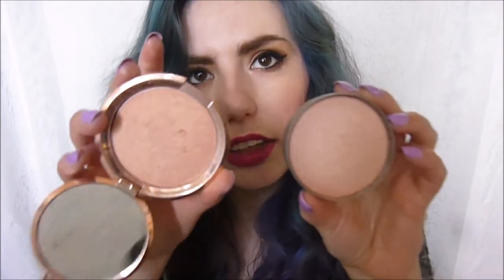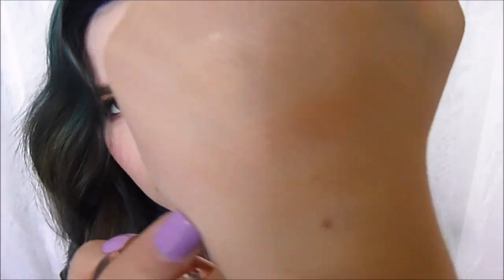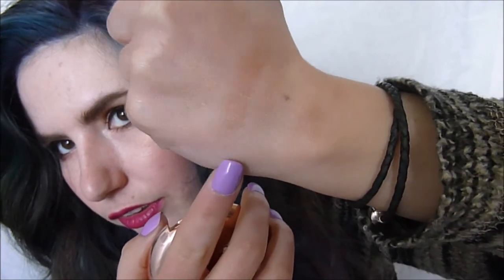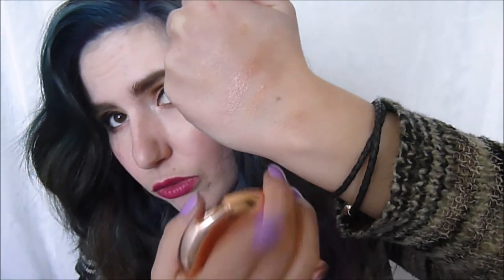No, they're not the same. They look slightly similar in the pan, but this is more golden, and this is basically straight up rose gold. I don't know if you can tell, Louisiana's definitely more pink than the Rose Illuminator. But I think this would be more wearable than the Rose Illuminator, to be honest, because it has more of a pink effect to it rather than being straight up gold.